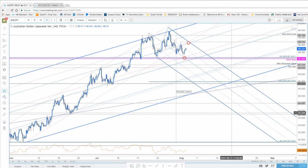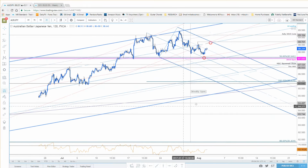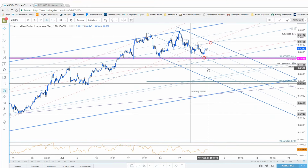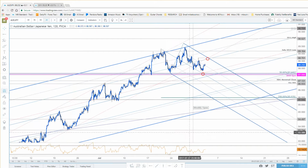Any questions here on Aussie yen? Again, I'm going to take a little bit more of a neutral stance till this thing either breaks below 87.55 to give us that conviction correction play, or if it tops 88.70, like we've been saying, this thing has got all kinds of bullish slope going on. You'd be looking for that rally towards the 2011 high at 90.